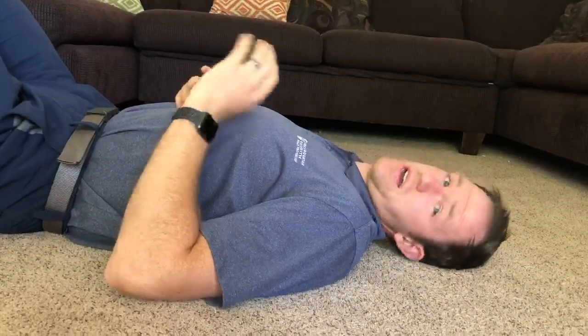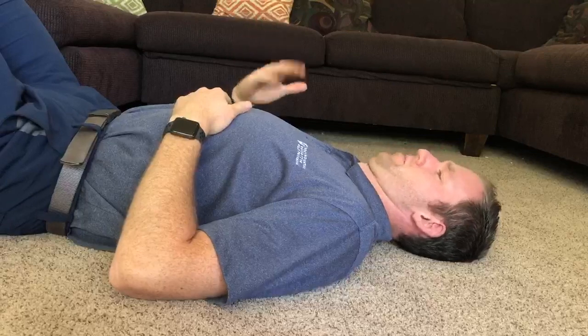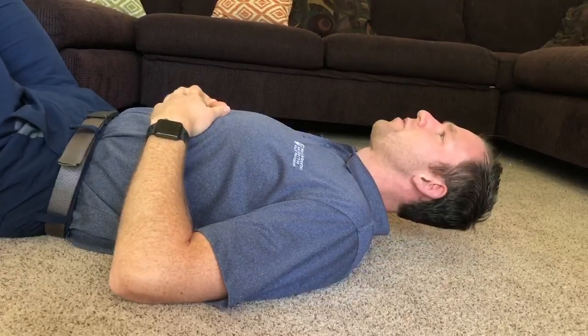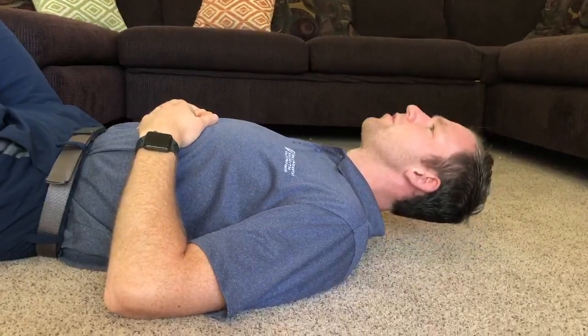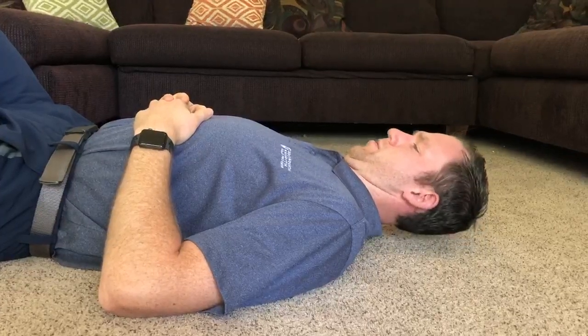The next common thing that I see when we do the chin tuck and lift is people bring their chin in, and then when they go to lift, they lose the chin tuck and the chin comes out. So once again, they do chin tuck and the chin comes out, okay? Make sure the chin stays in the whole time, and then just teeny tiny lift.